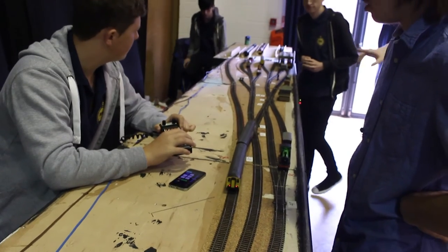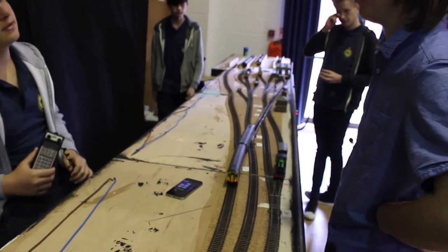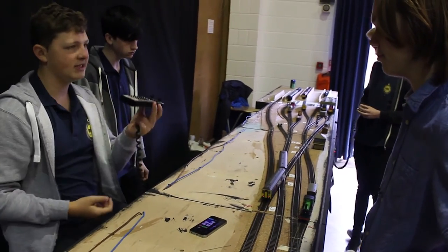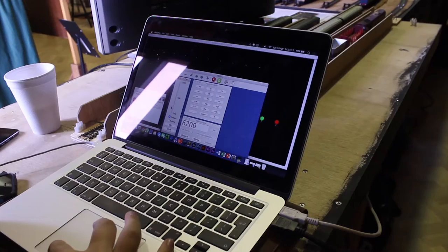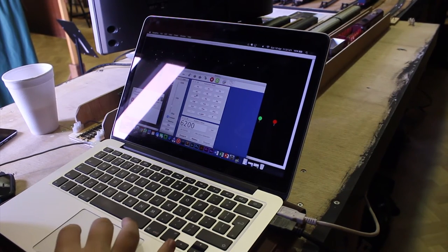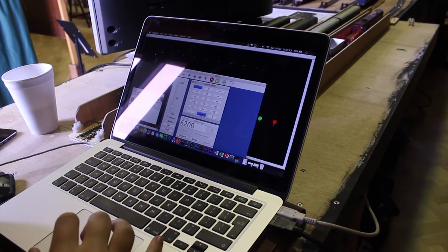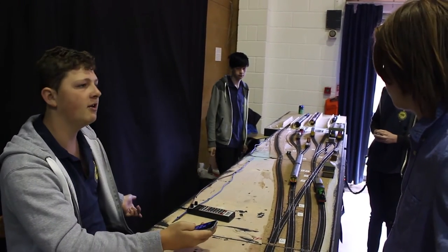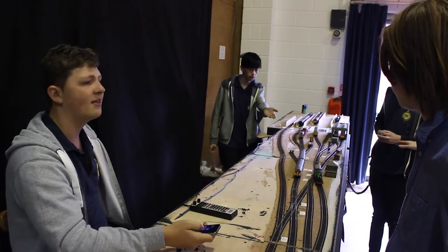So is this easier than just using the... It's a lot easier. Yes, we're using two different things, but instead of changing the boards, it's just easier to do it from there. Do you think this will impress people who come to see the... Well, it's a new thing because you don't see many people using a phone to control the train. It's sort of the next big thing.